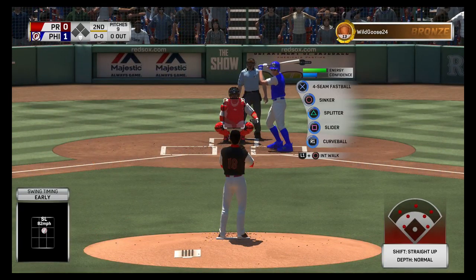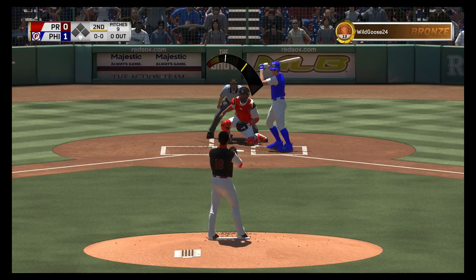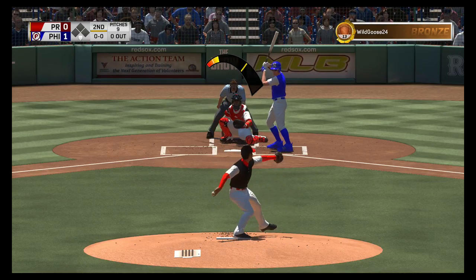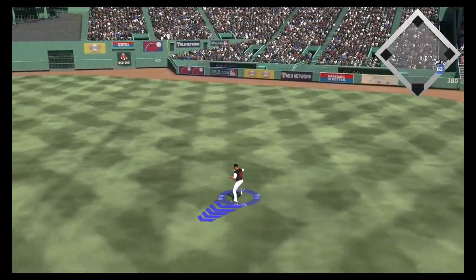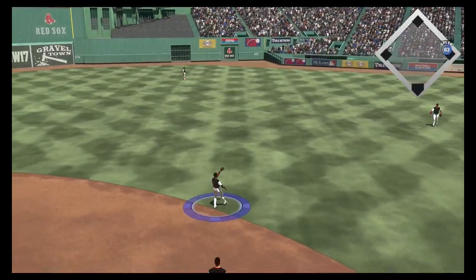Here's the second baseman, DJ LeMahieu. He'll get us going here in the bottom half of the second. DJ LeMahieu. Smoke toward the hole. And a reach to his backhand, but he can't come up with it, and the leadoff man's aboard.